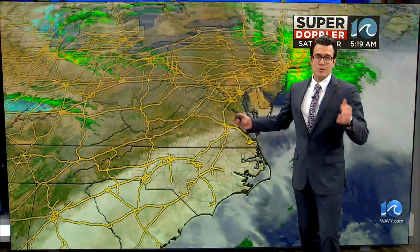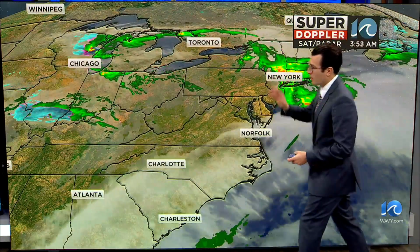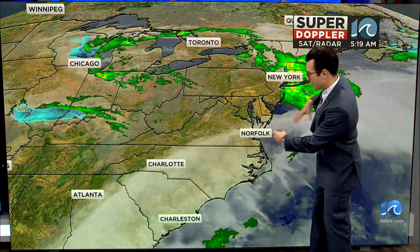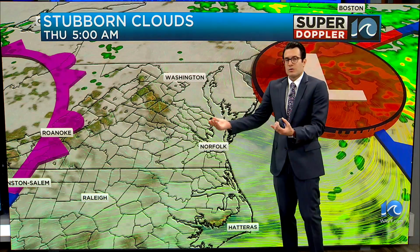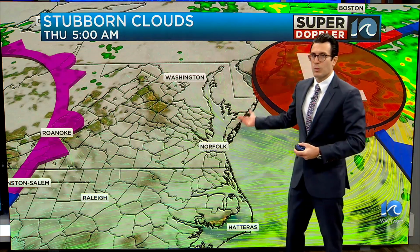And we're in between two systems here. The rain moved out from yesterday. There's another area of low pressure way off towards the west. We're stuck in between, and when you're in between, we're kind of transitioning. So we're transitioning from yesterday's rainfall to tomorrow's sunshine. In between is the cloud coverage, and that's what we've got for the day today.